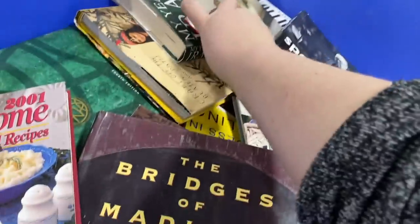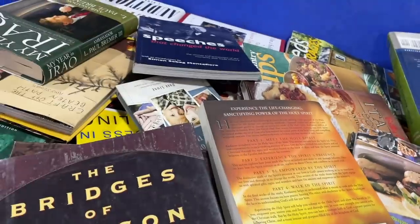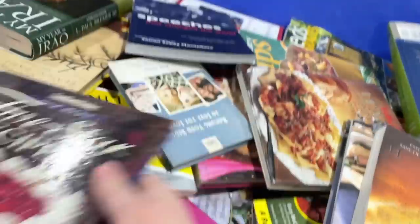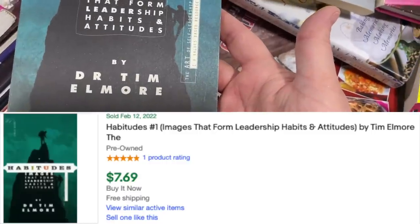Oh gosh, Marley and Me. This book made me cry so hard. I couldn't even watch the movie. I wouldn't even go to see the movie. No, I know. Jennifer Aniston was in it, and I was like, I want to go see that. And then I read the book, and I was like, no. Habitudes.